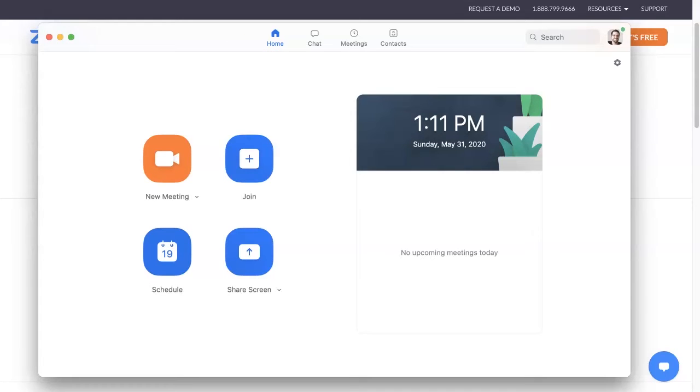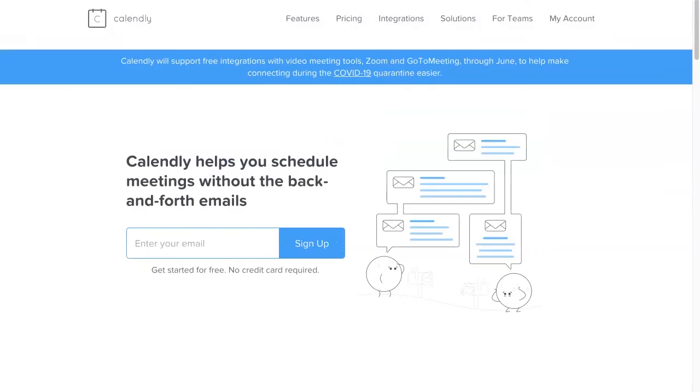Alright, so now that you have Zoom all set up, let's get you set up with Calendly. Calendly is much the same. There's a free version of Calendly that you can sign up for. And all you need to do is enter your email in here, click sign up, and it's going to take you through the whole process of setting up your Calendly account.